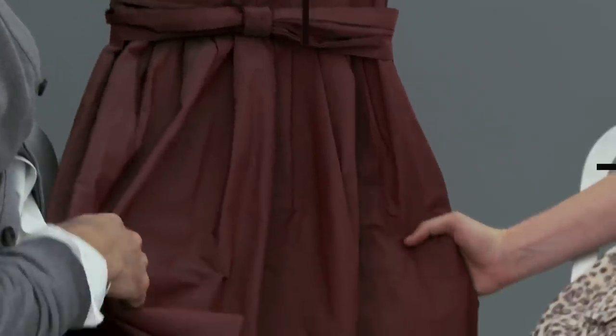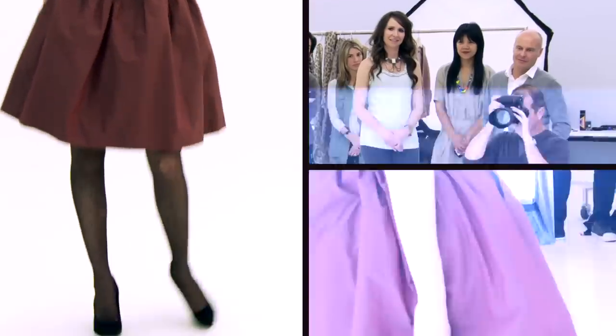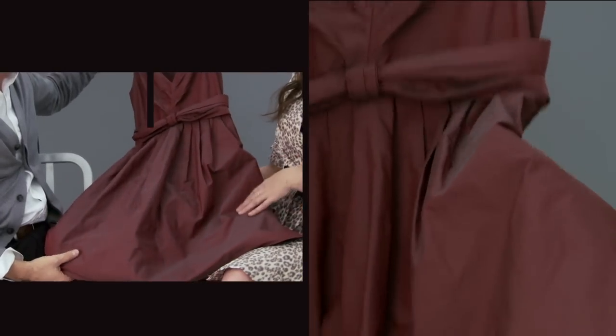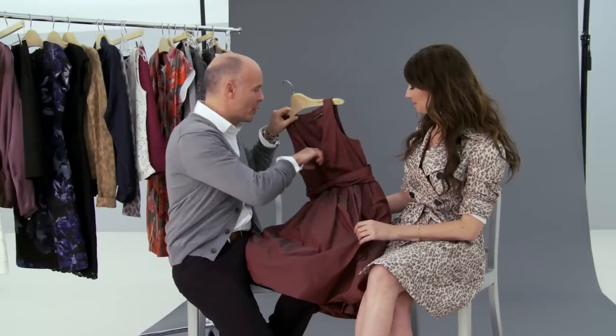This was one of my favorite shots today. Yes. It has a petticoat underneath with the tulle. This is a total modern interpretation of a dress that Betty Draper wore. Absolutely. It's a great example of how we've taken Mad Men and made it into the Banana Republic customer. It's so elegant and beautiful. No corseting.